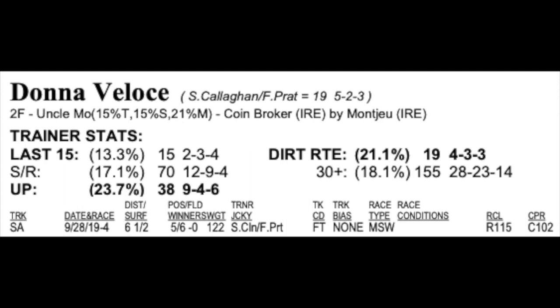She set the perfect stalking trip. She got the first run. She took the lead and then lost by a neck. British Idiom just ran her down. She was more experienced. She had already had a Grade 1 around 2 turns in the Alcibiades, and she won that one. So right now, British Idiom's going to be your 2-year-old filly champion, but Donna Veloce definitely ran a big race here.